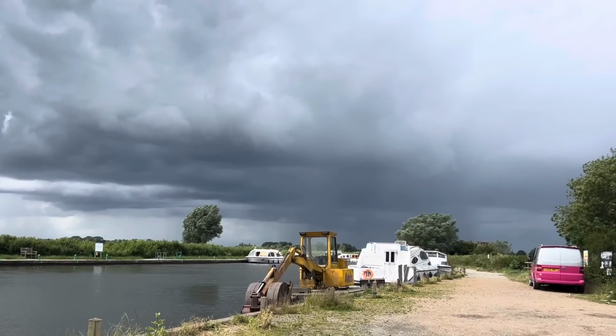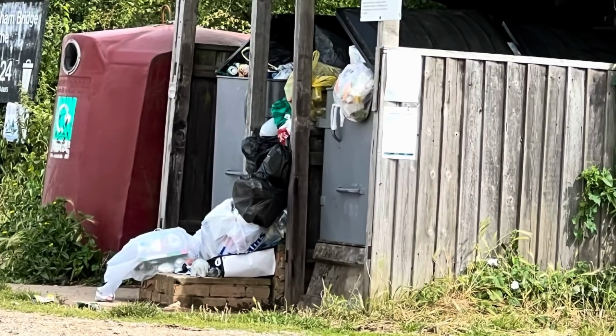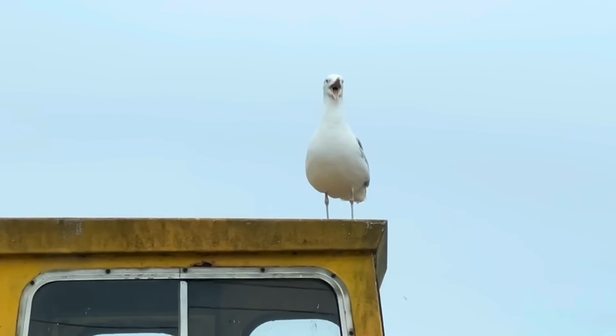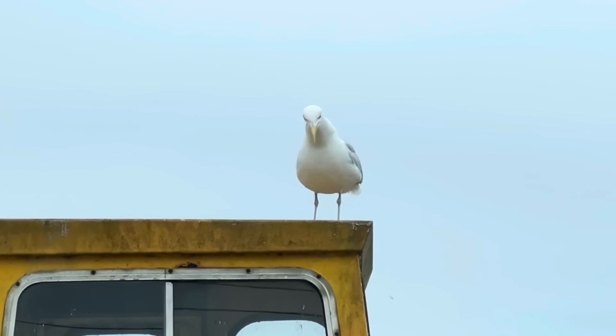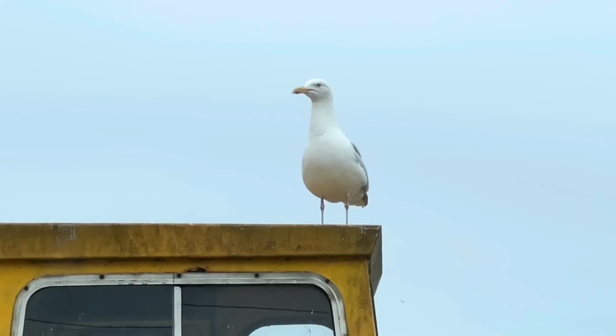Torrential rain, thunder and lightning. I opted to go home, but I do return the next day. And obviously I'm a bit too early because the gull is yawning. Don't think he's fully awake just yet.